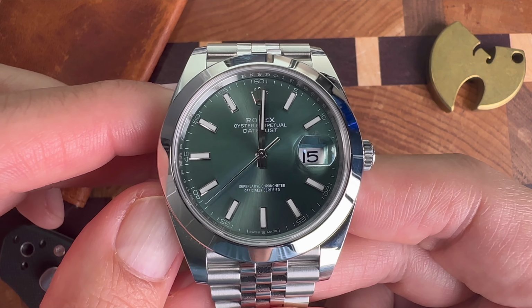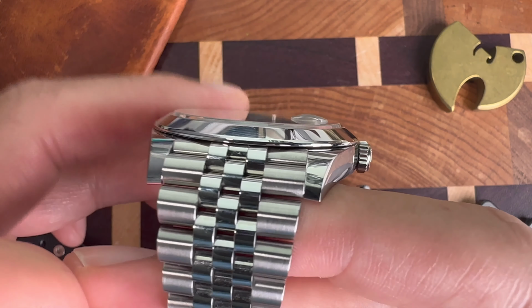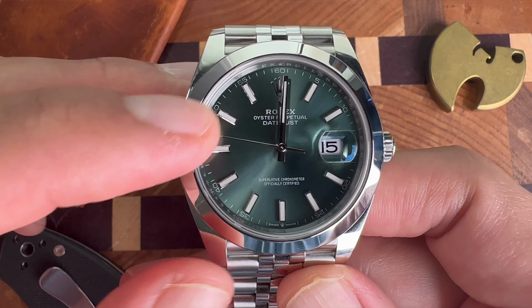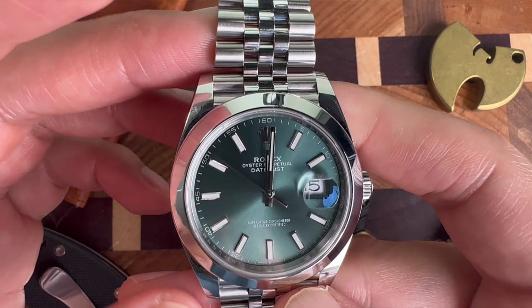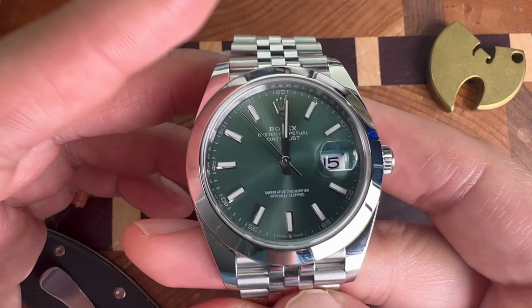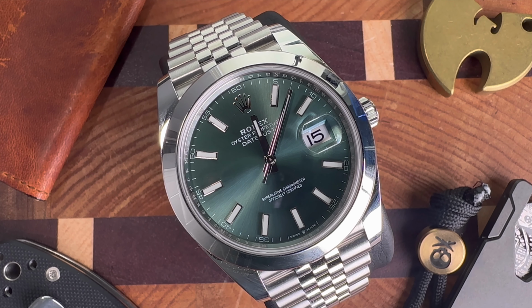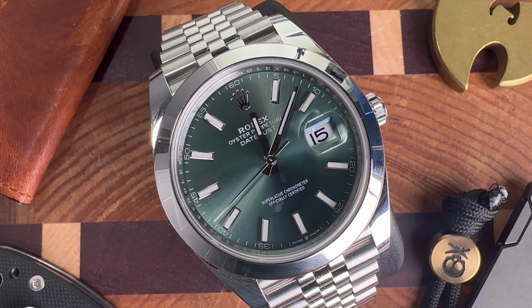And so after 4 days, my authorized dealer got in touch with me. She's like, you know what, I couldn't get the one on the fluted bezel like you wanted, but if you want the smooth bezel Mint dial on a Jubilee, I have it for you. And I was like, yeah, sure, why not? I only saw pictures of it before, and I do remember seeing some celebrities with it. So I was like, hey, cool. Let me go down there, see what it looks like, check it out, and buy it if I want it.